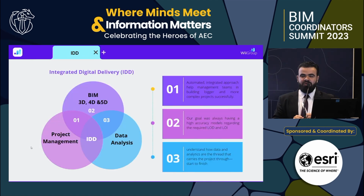So how could we build that? Basically, I'm using the term IDD, integrated digital delivery. To build that, as we said in the beginning, we're trying to integrate the 3D models with project management and data analytics. Our objective here is to automate and integrate the information, get as much accuracy as we can, and understand how data analytics could help and tell a story.